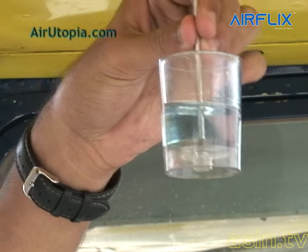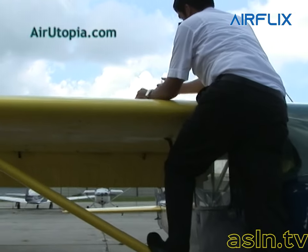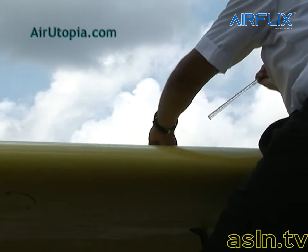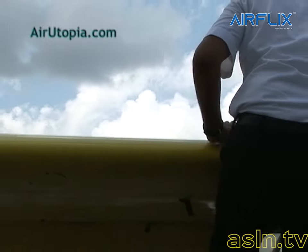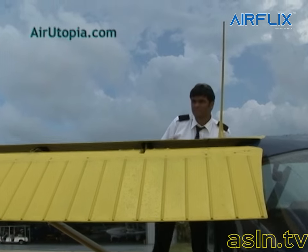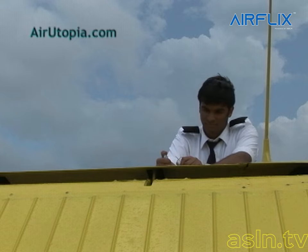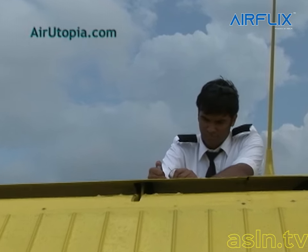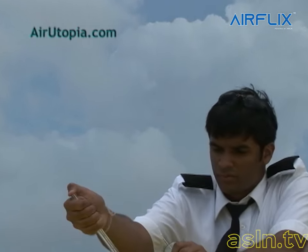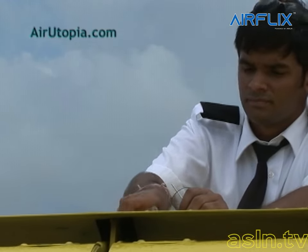Very good. Right fuel tank, check quantity visually. Check. Fuel cap down. Okay. How much time do we have in that tank? We have about 54 minutes. Okay, so going back to the left fuel tank, we check for quantity visually. Gallons, so about 1 hour of flight time in the left fuel tank.